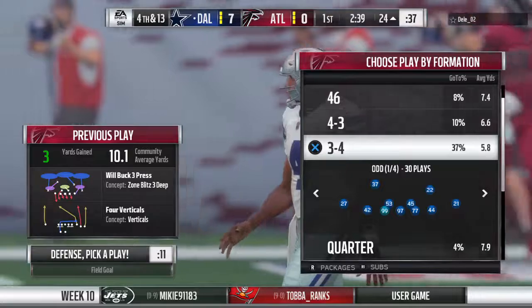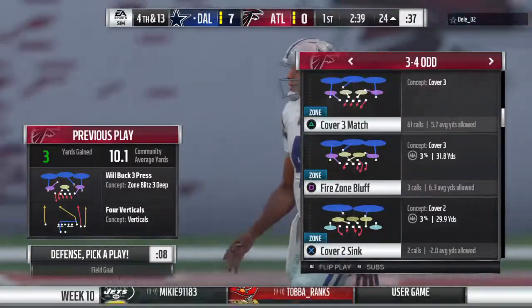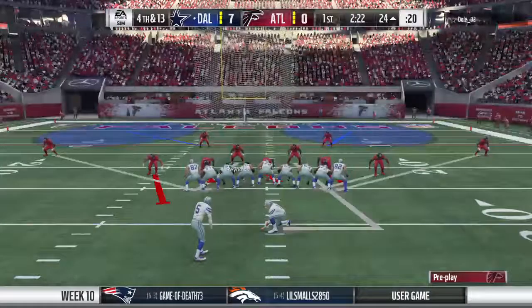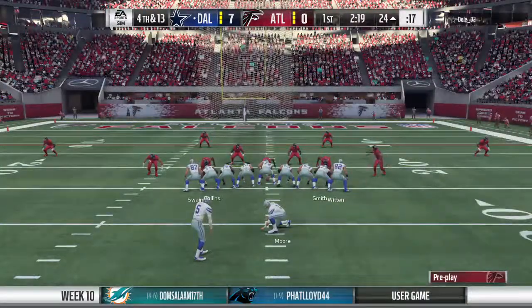Now it's 4th. Well, partner, nothing comes open here, so he decides to escape out of there, and he doesn't pick up a 1st down, but he does gain additional yardage to set up a possible field goal attempt if they decide to go that route.